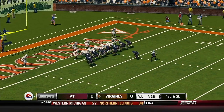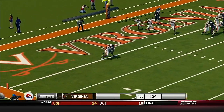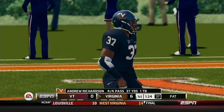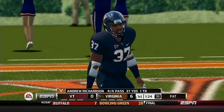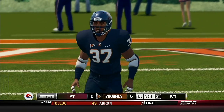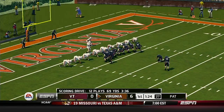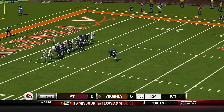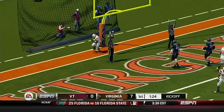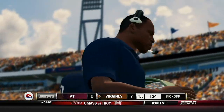A short yardage defense here. Goes to the fullback, touchdown. And he tacks on the extra point. It was a 12 play, 73-yard drive, and a touchdown as a result.